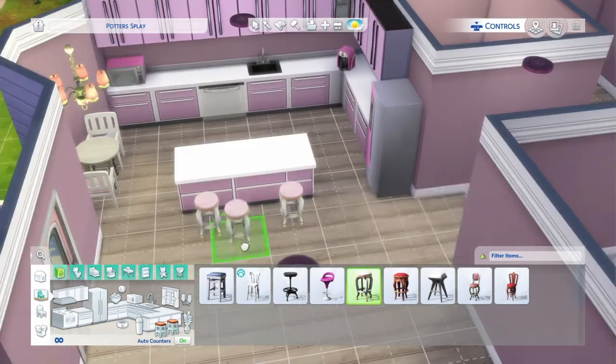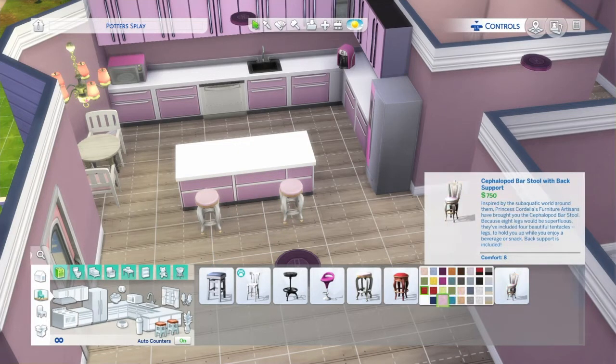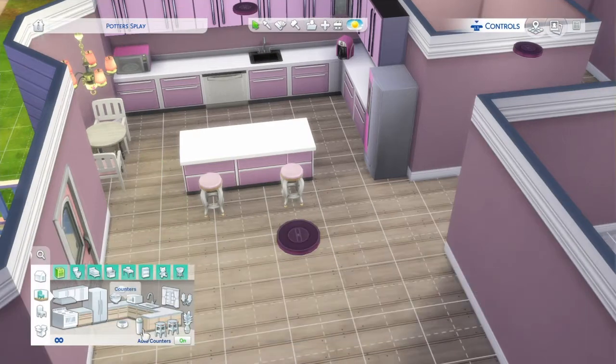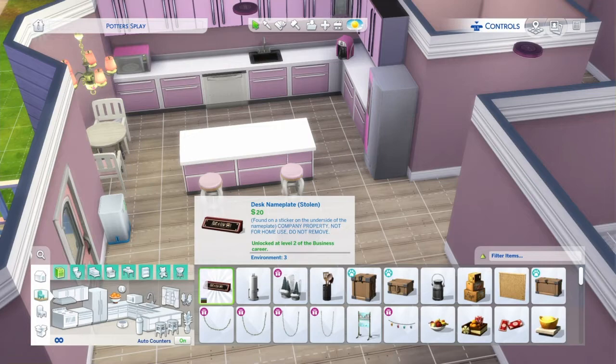Then I was picking out chairs and I couldn't decide if I wanted that one or these or the last one. Couldn't decide what would look better. But I think I picked out the right ones, so I think they fit nicely.